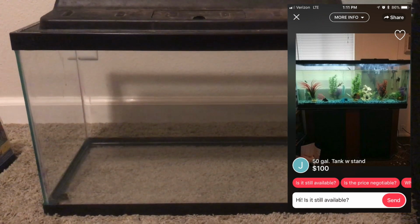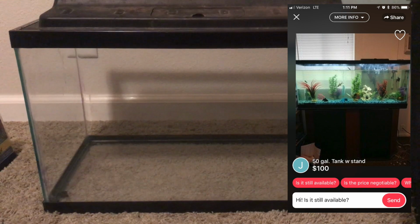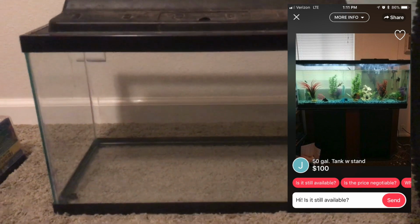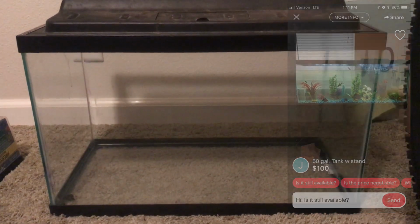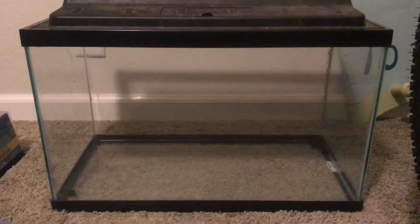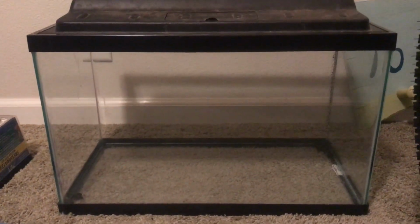So here's what we gathered from that picture. It's a pretty big aquarium, and it includes the stand, which you see below, and it's kind of set up like a basic fish tank with the blue rocks and the fake plants. So I don't know if I'm keeping this fish tank, if I'm selling this fish tank, or if I'm giving it to my grandma to upgrade from her 20-gallon.